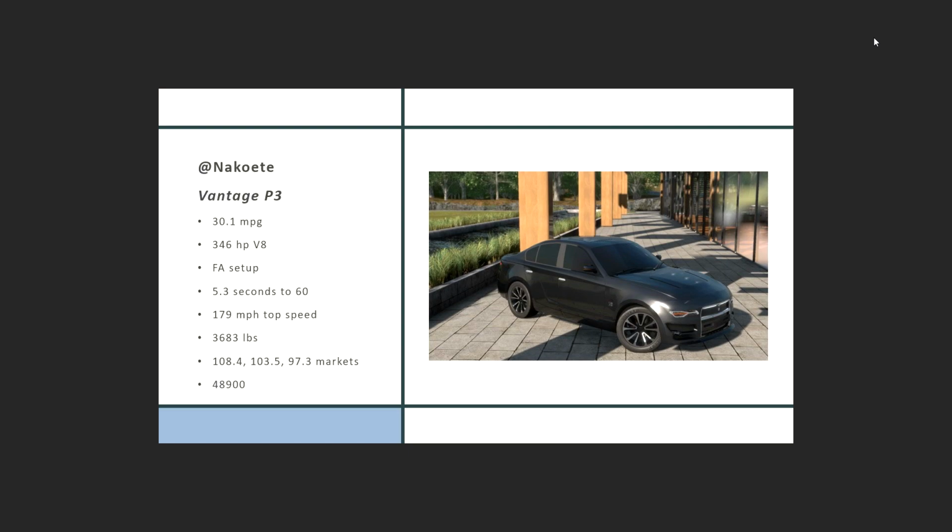All right, the Vantage P3 by Nakawiti. Did I say that right? I'm sorry. 30.1 MPG, 346 horsepower V8, front rear setup, 5.3 to 60, 179 with our top speed, and 3683 is our weight, 108.4, 103.5, and 97.3 with our markets. And it's going to cost us about 48,900.